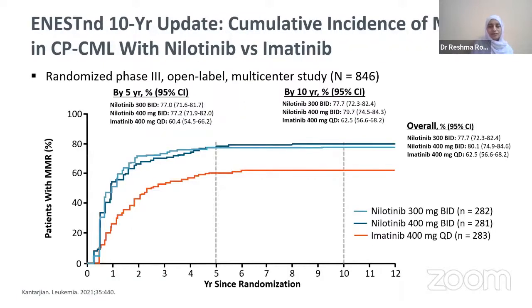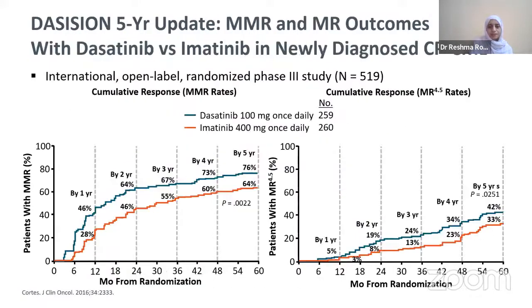We have seen the 5-year OS, 10-year OS, but if we look over a period of time, the OS drops. There are still many patients that progress. There are still many patients that are intolerant. So we need to have more drugs for more individualized choices.